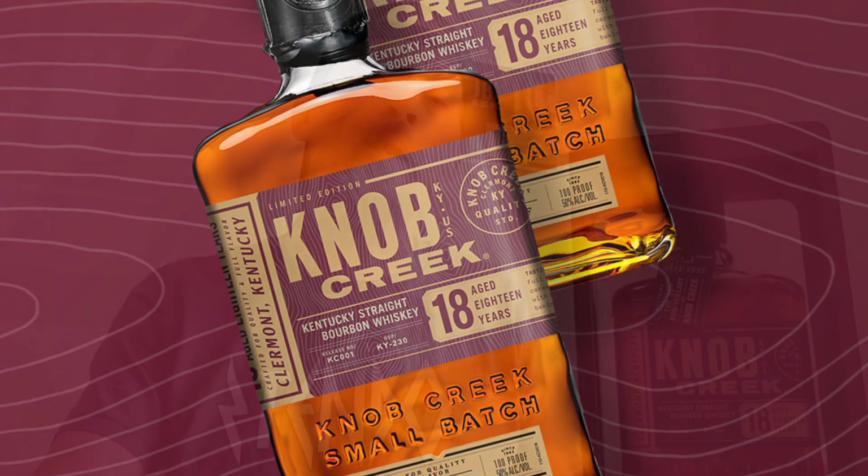Could this be my new favorite of 2022? Let's crack this bad boy open and find out. Welcome back, everybody, to another low budget, low quality bourbon review with your boy Saucy Shane. We got a good one today, the limited edition Knob Creek 18 year. We're going to crack this bad boy open.